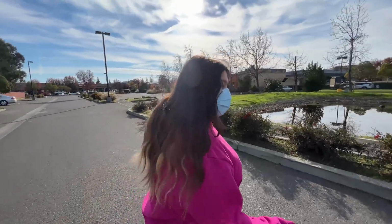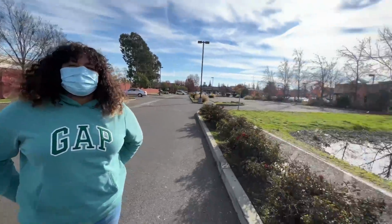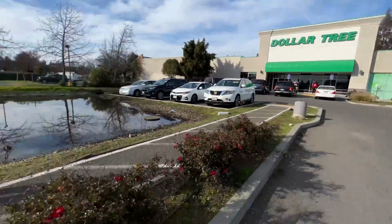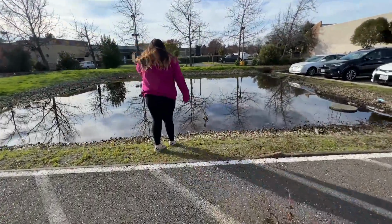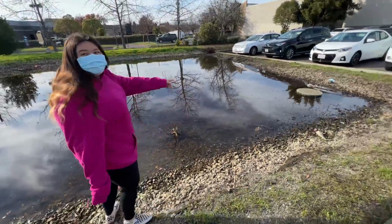Oh my god, there's a pond in the parking lot, guys. Wanna go fishing? Look how big this Dollar Tree is, guys. Come on. Hey, that might be sewer water.